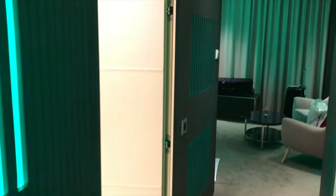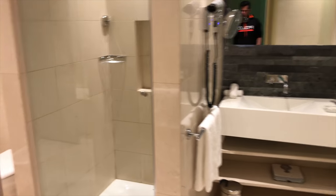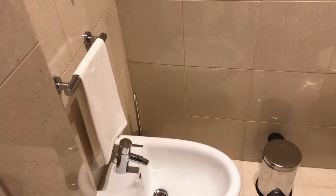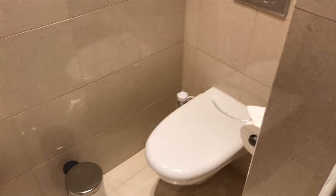Okay guys, I just got in the room, 1208, we in the torch. This hotel is amazing. I'm gonna show you guys around. Here's the bathroom. We have a shower here. Right here you have this Middle East. They always have this for wash, you know.